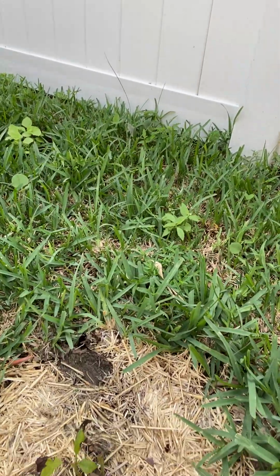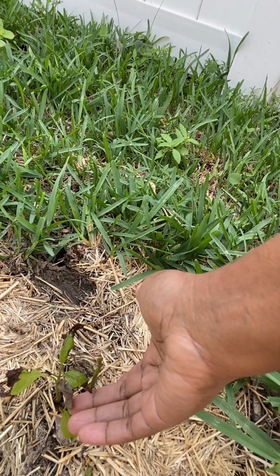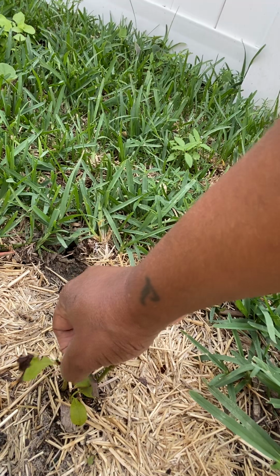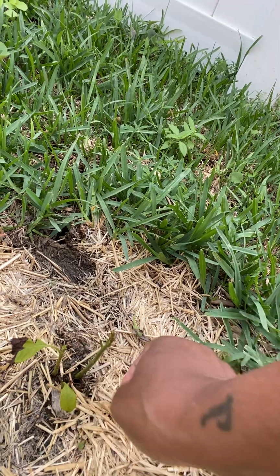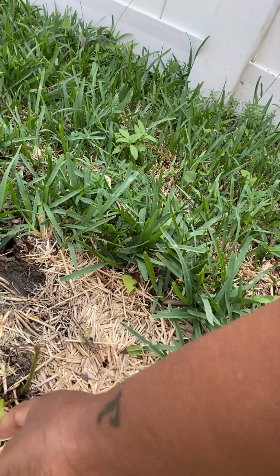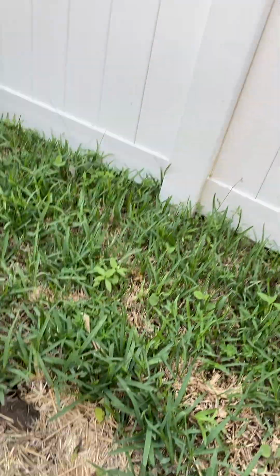Oh God, this poor baby. Our avocado tree, this was already struggling before the storm, and my goodness, look at it now. So these little leaves here, I'm just gonna pull them off, and let's see what happens, because it can't keep giving its energy to something that's not gonna do anything. So let's see what happens with that.